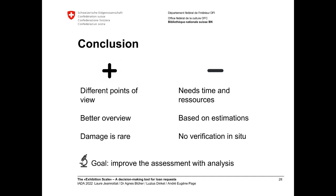And finally, as I said, our goal now is with MFT and the surveyor to have more precise results for the factor light exposure, and that it will improve our decision making a little bit. And the other factors are still based on estimation.